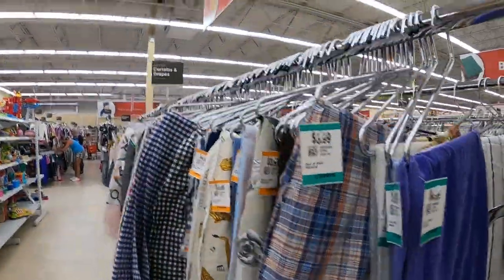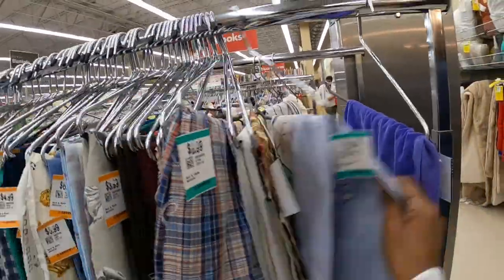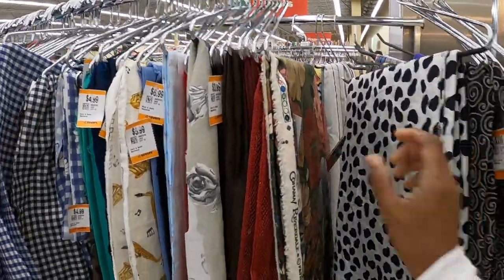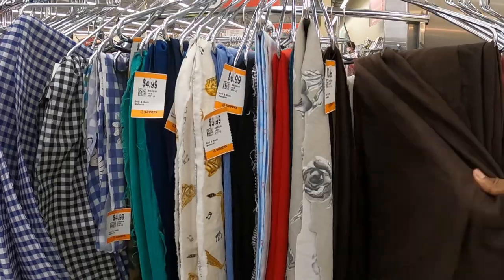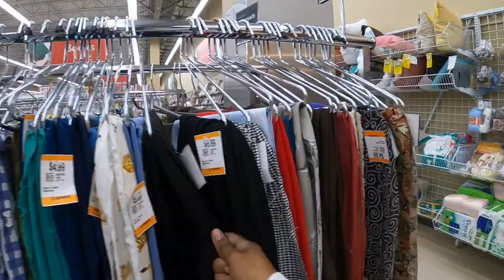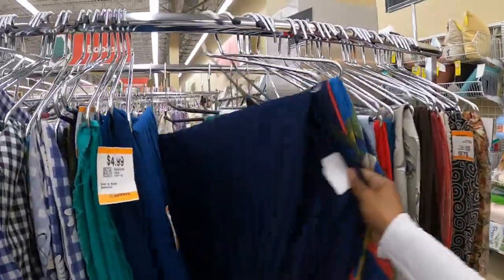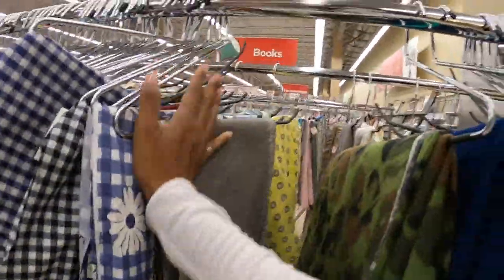And let's have a look. Oh, this is nice. It's kind of like a suede, kind of. Let's see. Kind of cute. More like faux suede. Here's some knit. Some more knit. Let's see. That's kind of a cute knit. Let's see. They have a lot of fabric today.